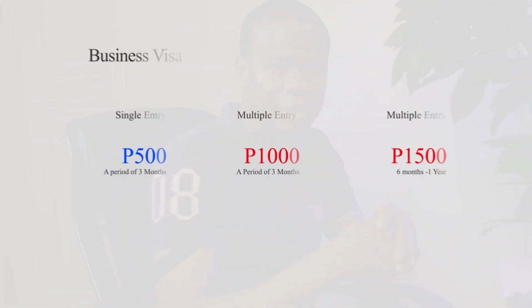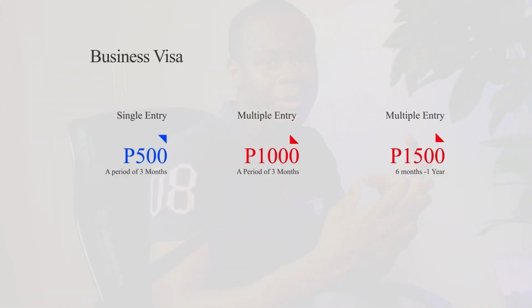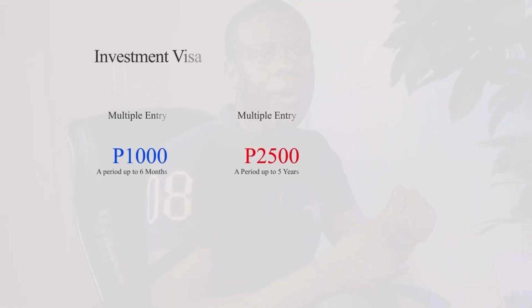You come to business visa. For a single entry for a period of 3 months, you will pay 500 pula, that is $50. For multiple entry for a period of 3 months, you will pay 1,000 pula. For multiple entries for a period of 6 months to 1 year, you will pay 1,500. An investment visa, for multiple entry for a period up to 6 months, you will pay 1,000 pula. For multiple entry for a period up to 5 years, you will pay 2,500.